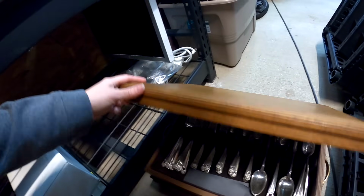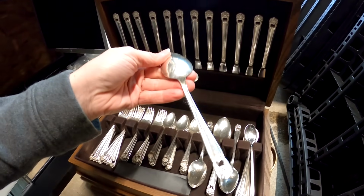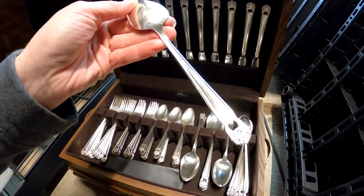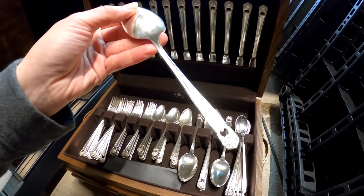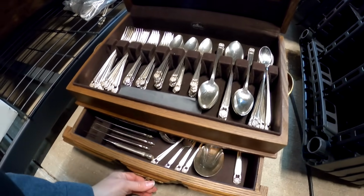But check this out. I'm going to pull this out so that you can see it. Oh! It's heavy, but look at all this silverware. It's super neat. I don't even know what it says. Eternally yours on the back. It's even got a little drawer.